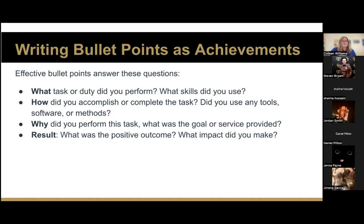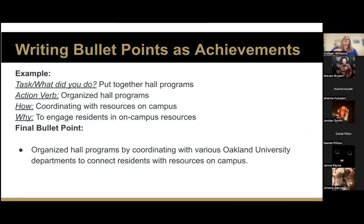And then if there was a result, oftentimes the result is more numerical based. So if you have access to that kind of information, great. If not, don't worry about it. Just focus more on what you did and how or why you did what you did. And then, yep. So here's an example.